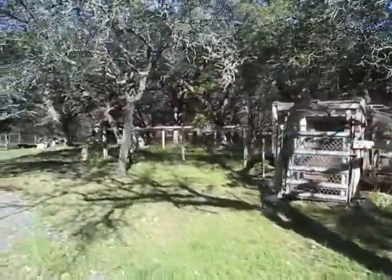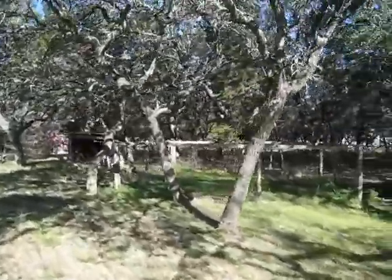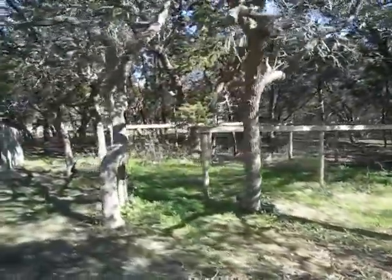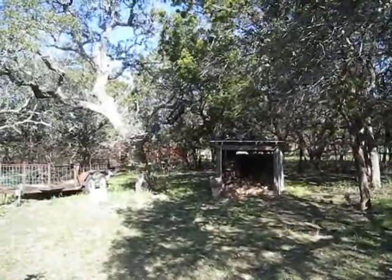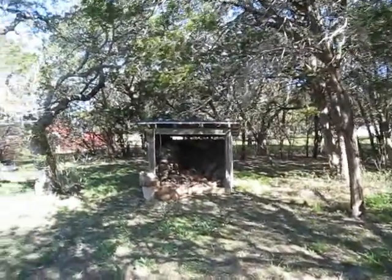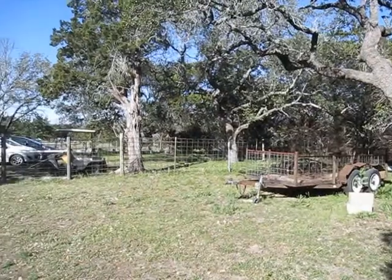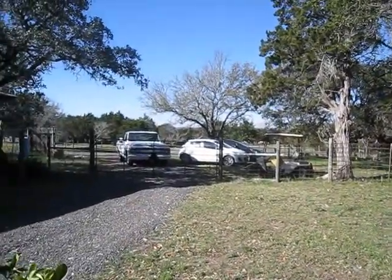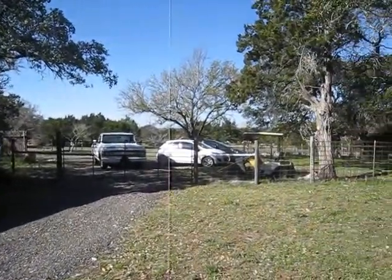And then walking a little bit further down this driveway, we've got another fenced in area for a garden or to raise other types of animals. And then you've got a nice sturdy metal shed there for your wood. And you can see again beyond that, we're all fenced in still. And this is the view from the back of the yard towards the front, and you can see the car gate right here and plenty of room for parking, obviously.